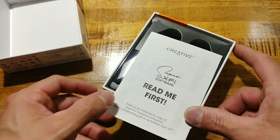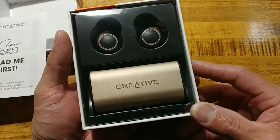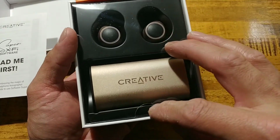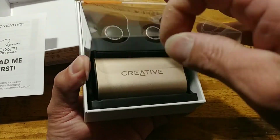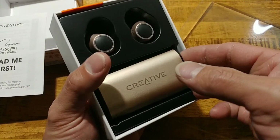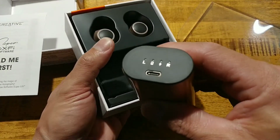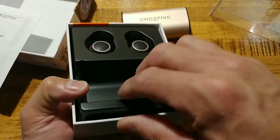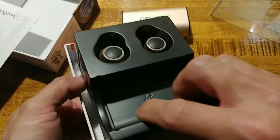And there's our inside, so read me first. We will in a minute. I'll check out our package. Obviously, we have a nice cover over these. Let's lift that up. And since these are the golds, obviously it is a gold casing, and the earbuds, again, this is USB-C, as you can see there. Let's pull this out of the way. And yep, we have our cabling and tips right there.